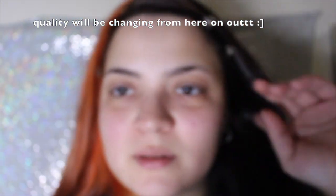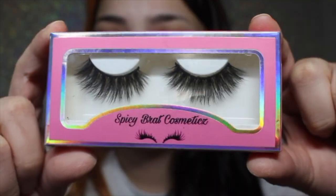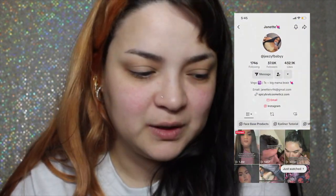So my original camera broke, and now I have to use this one. See, it's not even ready. Real quick while I have a second, I want to show y'all something new that I got from this brand called Spicy Brat Cosmetics. Got a pair of lashes. They're so cute. And then I got this lip liner in the color chocolate. It's so creamy. I'm excited to use it. I'll definitely be picking up more from this brand. I love the girl. She's really awesome, super sweet. I'll put her TikTok name on here too, so you can go check her out. And that's something new that I brought in.